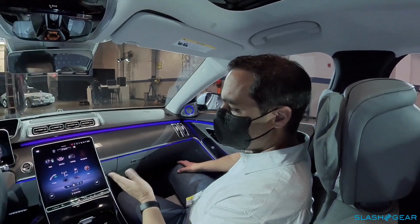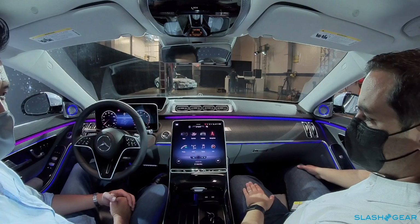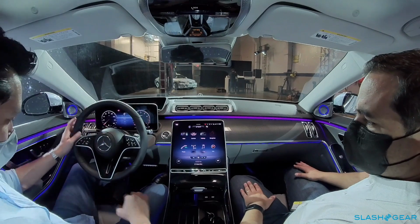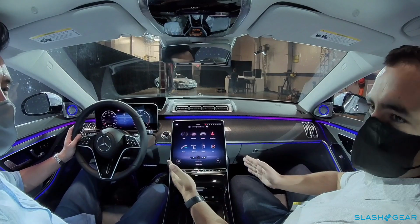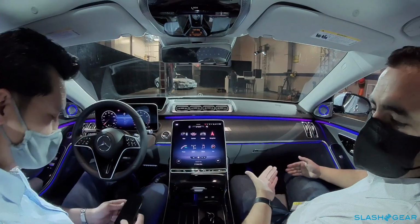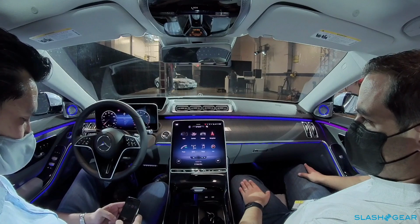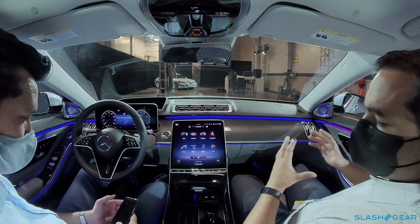of the MBUX system. And here we have our brand new system with a lot of enhancements in comparison to the previous system. I'm also responsible for the connected features. So not only what we can see here in the car, we also have a lot of connected features which interact with the Mercedes-Me app and also third-party providers. I can give you a quick overview about the system itself before we start with the brand new features.